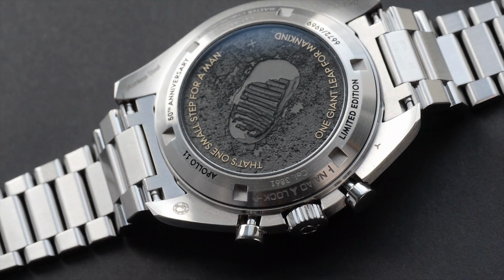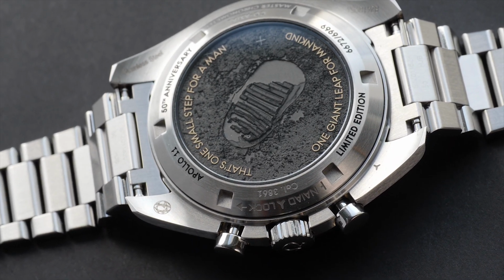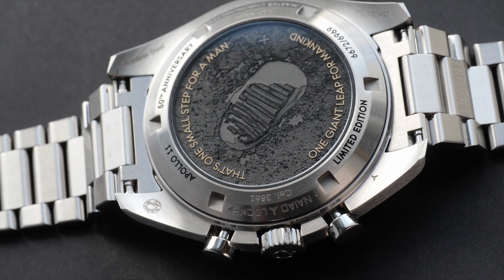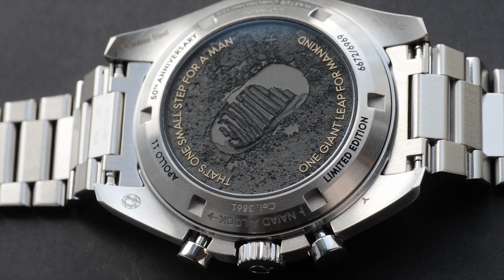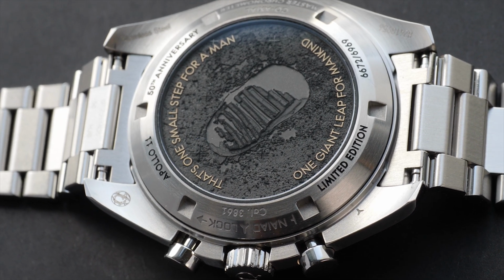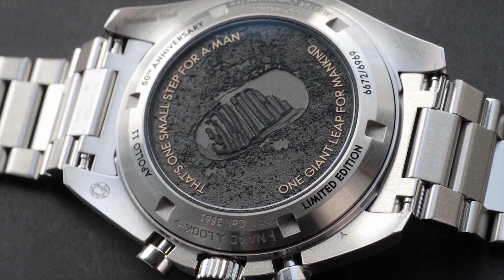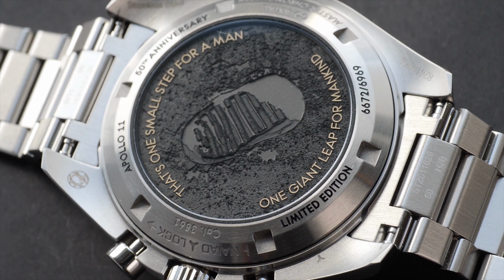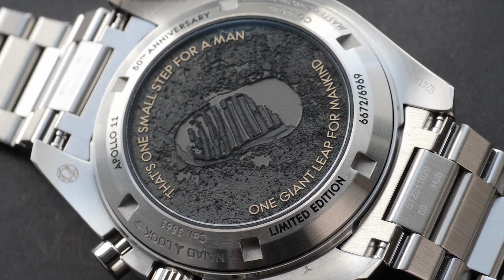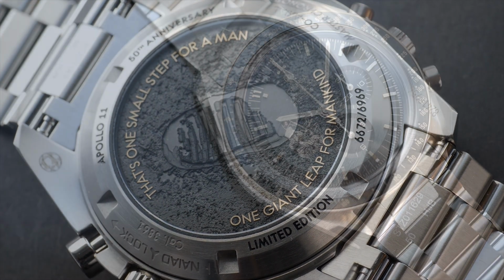I have never said it before, but if I were to ever prefer a solid caseback over the exhibition one that showcases components of the movement, this is it. I lose the pleasure of viewing the operation and movement of mechanical parts that basically define horology, but I get a story, a history and a sign of human efforts to relentlessly never give up and reach outer space to step on something never seen before.